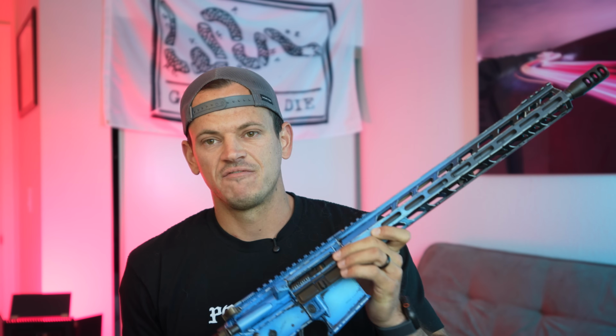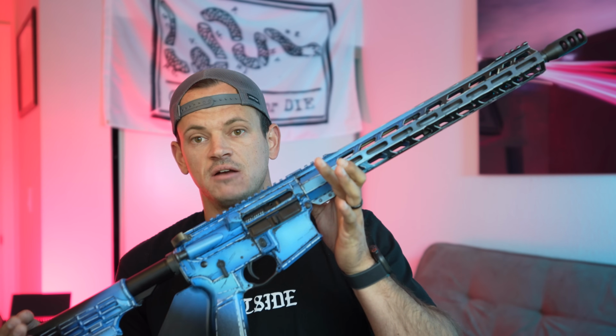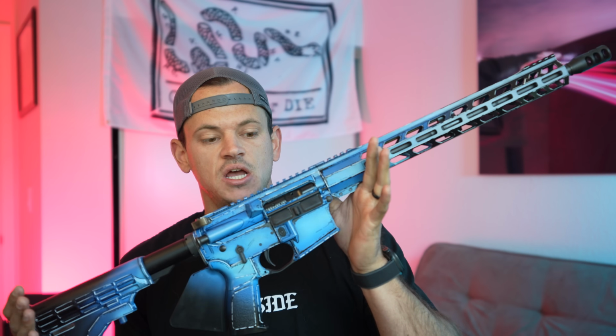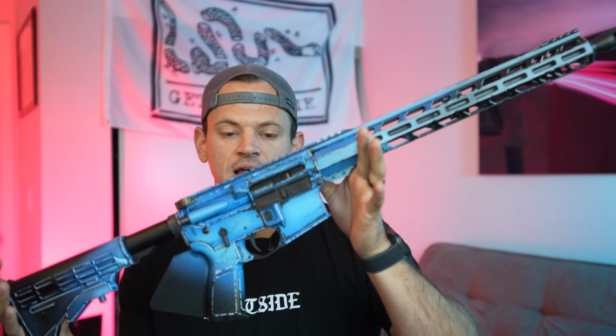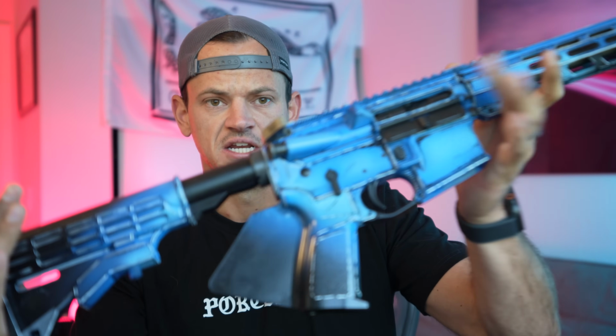So while there is a lot of reason to go with the budget AR, not everything is going to be made to the same standard. And we're going to talk about some of the downsides and some of the good sides of budget AR-15s. And I will be using this Rifle Supply RS15 as my firearm to kind of illustrate this point. This gun is all show and unfortunately not so much go. So let's get into it.